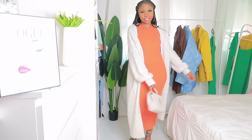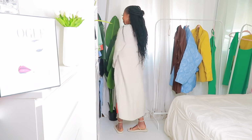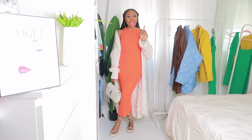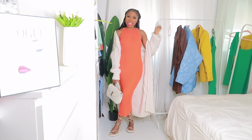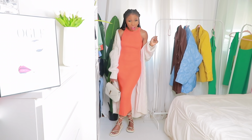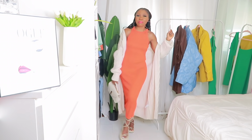So yes, guys, this is it, the last garment from H&M. I hope you guys love everything so far. Now we're gonna move into Nastygal and it's gonna be all about color. Are you ready for color, people? Yeah, let's move on.